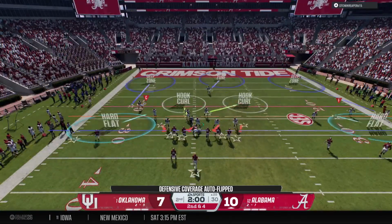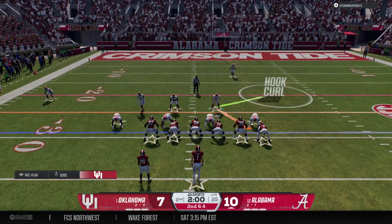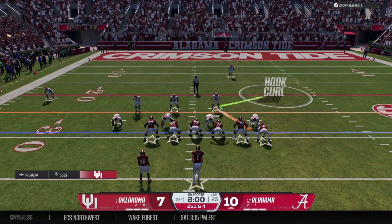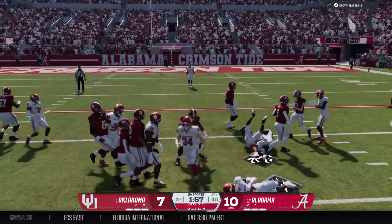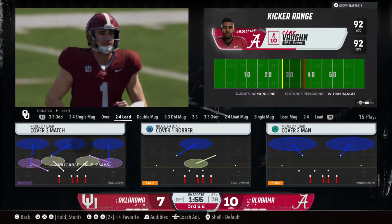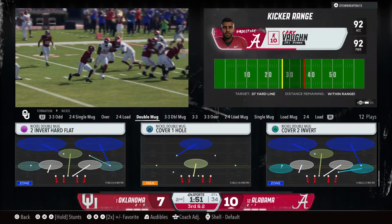Here's the second down play. They'll run it from the gun. And the senior is able to make the stop after a short gain. Chris, I know it's not a huge gain. You didn't pick up the first down, but it's still early in this game.